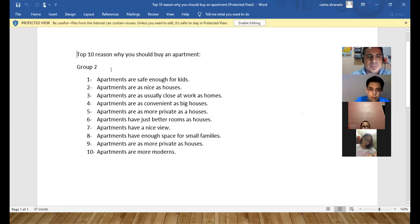Very good. Están promoviendo los apartments. Apartments are as usually close at work as home. Hay que trabajar en esa. Number 3. Number 4. Apartments are as convenient as big houses.